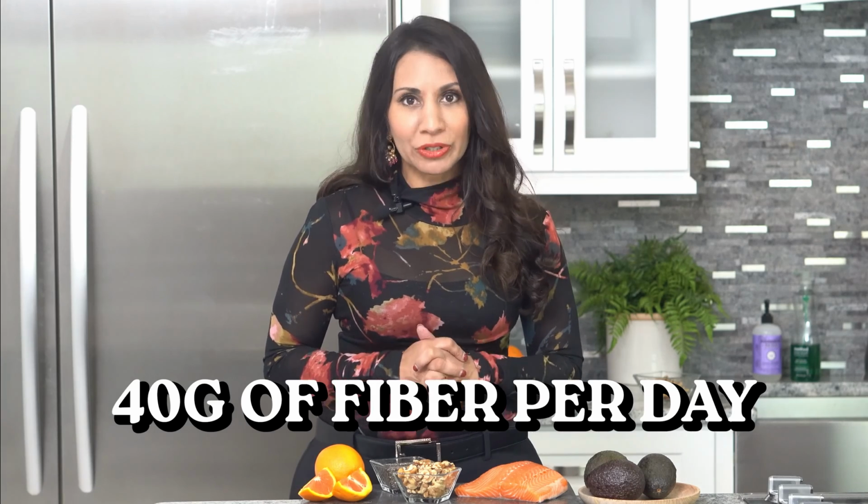But the number that I want you all to remember is that if you have endometriosis or estrogen dominance, then we should be getting in at least 40 grams of fiber per day. And that's a mix of both soluble and insoluble fiber to help the gut break down estrogen, and help us get rid of estrogen dominance. Okay, fiber was part one.